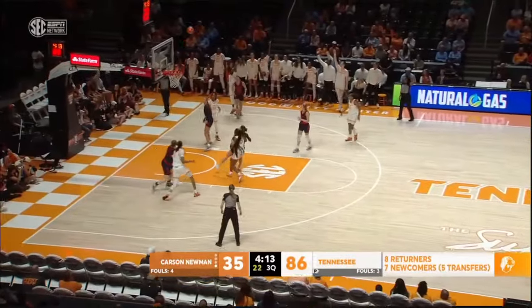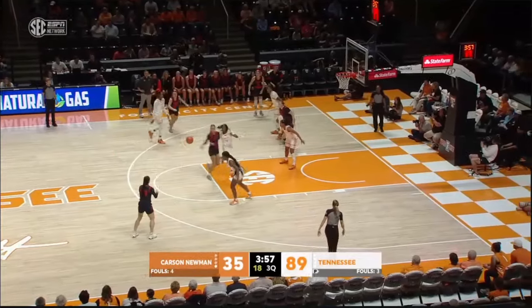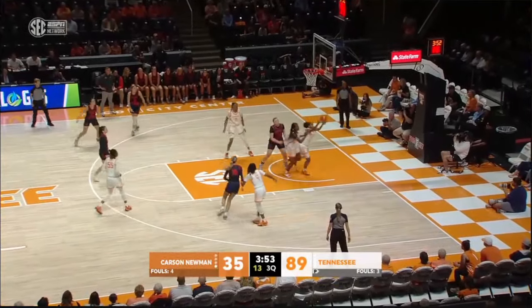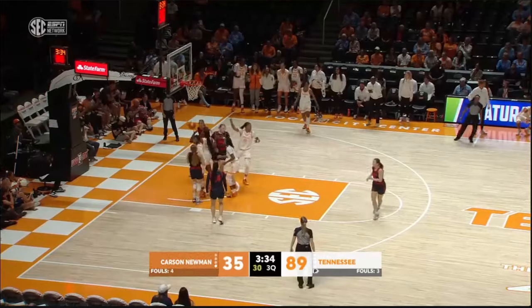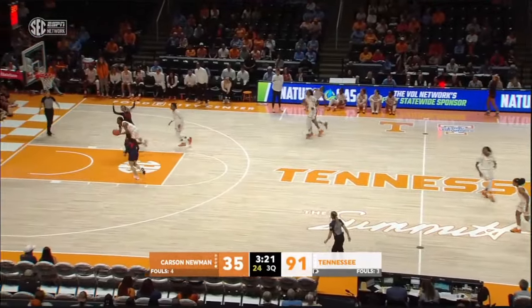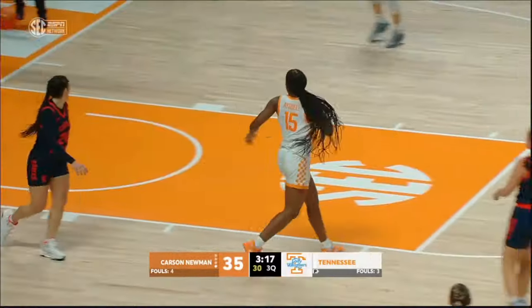Kanaya Boyd, corner three. Knuckles out to Sullivan. Steps back. Too strong. Boyd with the board. Spearman can't get it to go, but Cooper is there. That rebound, trying to get it in. Talasia Cooper gets a hand on that ball. What a bucket.